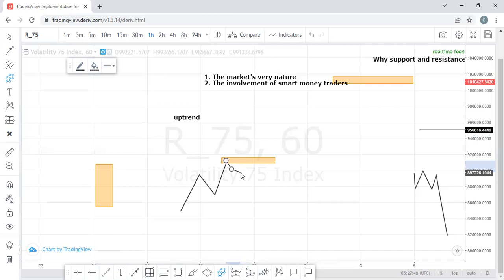There are what we call the smart money traders, and these are traders that actually control the markets. They are the traders that have the money. For instance, we have the banks, we have the hedge funds, we have the institutions, right? All these hedge funds, all these big companies that control the market. They are companies with a lot of money, and they're the ones that control the market.